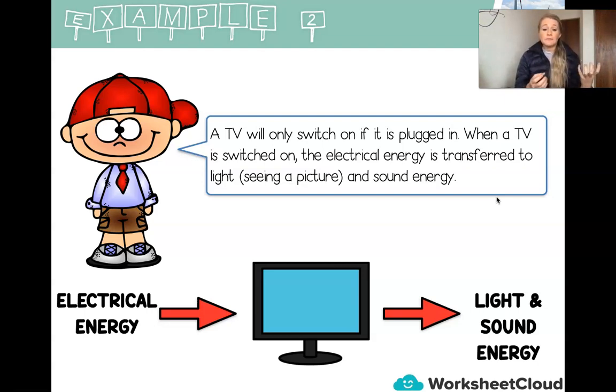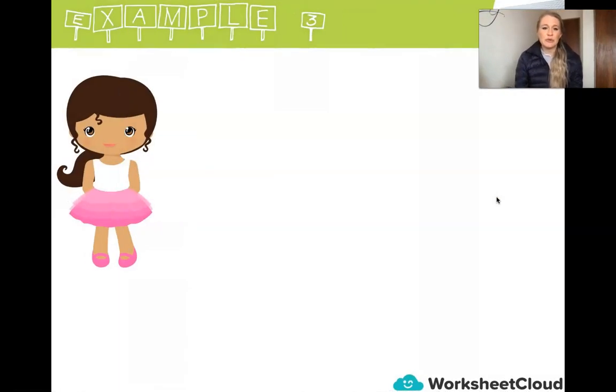Well, we get sound energy, so we can hear what is being said on the TV, as well as light energy. If you switch all the lights off in your room where there's a TV, your TV is still going to show that picture, and it is going to emit a light. And so our energy output is going to be light and sound energy. Okay, let's look at example number 3.